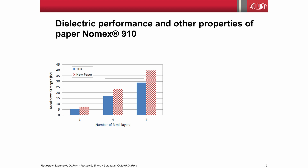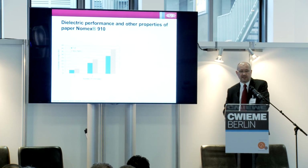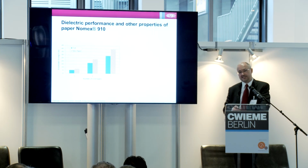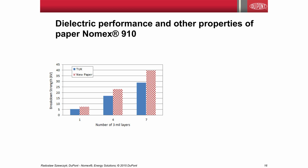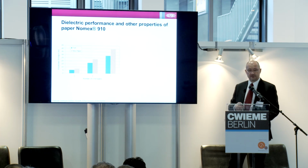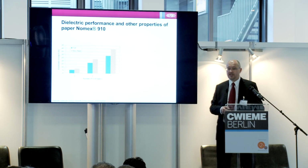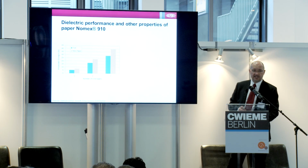Obviously, we measured a number of different electrical and mechanical characteristics to provide the full characterization of the material. This is just an example of the dielectric tests. Honestly speaking, it's a bit surprising to me. I would not expect that adding some aramid component to the cellulose would improve the dielectric performance as much. So we can see here the test results for one layer of 3 mil paper, 3 mil meaning 80 microns, so one layer or 4 layers or 7 layers of paper actually perform better than the comparative thermally upgraded paper. So this could be another opportunity of optimizing the designs if we include in the design the better dielectric strength of the paper. That could bring another benefit to the design.